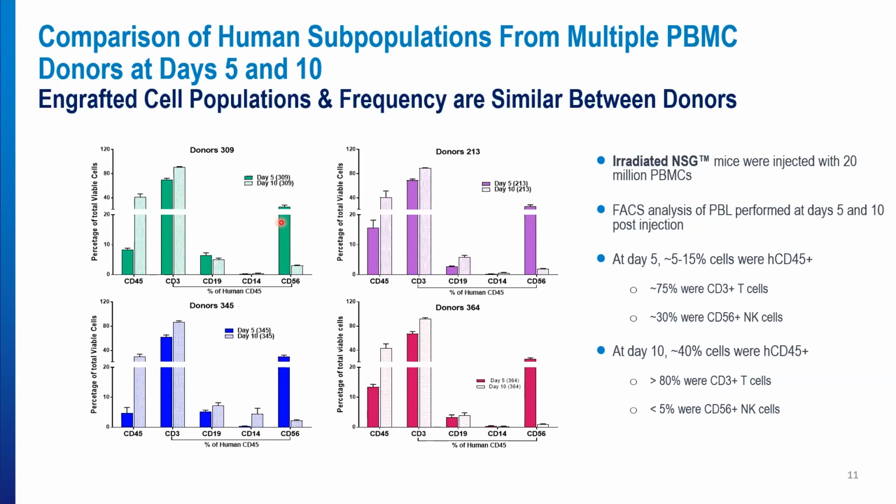So there are a wide range of cells that are engrafted, and for each donor, the profile of the cells that engraft is very different. What is different from donor to donor, we'll dive into this more, and I'll show you much more detail if you join us again in April, talking about the responses from these different PBMCs. So the engraftment is often very, very similar, but the rate of engraftment can differ, and the immune responses from those cells can differ over time.